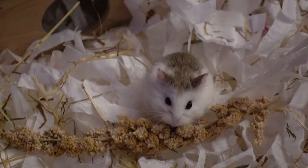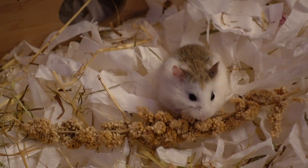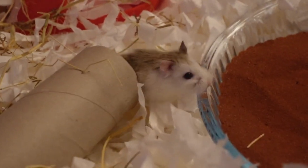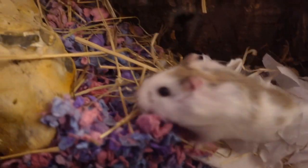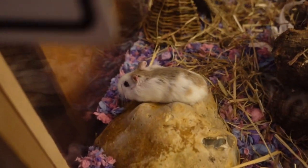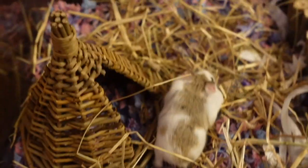Going from having a Syrian to a Robo is interesting. He is fast, like very, very fast. A bit manic as well, kind of crazy. I thought Syrians, my old Syrian hamster Ducky, was crazy. He is another level of fast and crazy. I doubt I'm ever actually going to be able to handle him, which is fine. I didn't get him for selfish reasons to put my hands all over him. He can be free and just live his little hamster life.